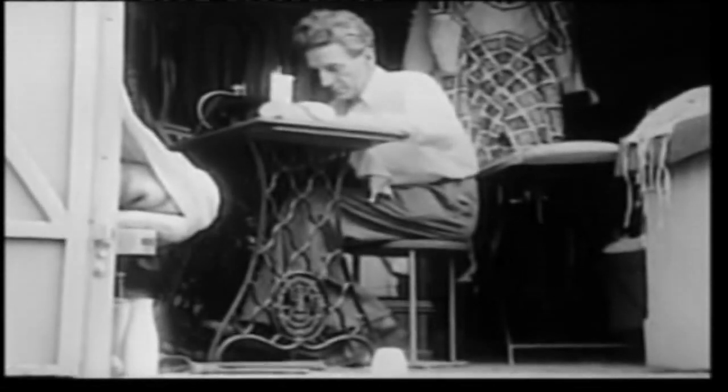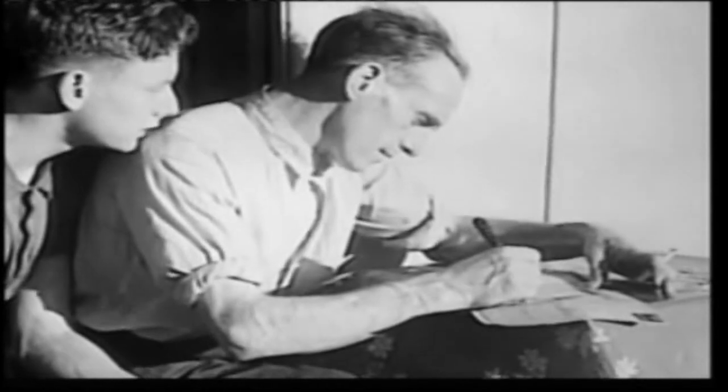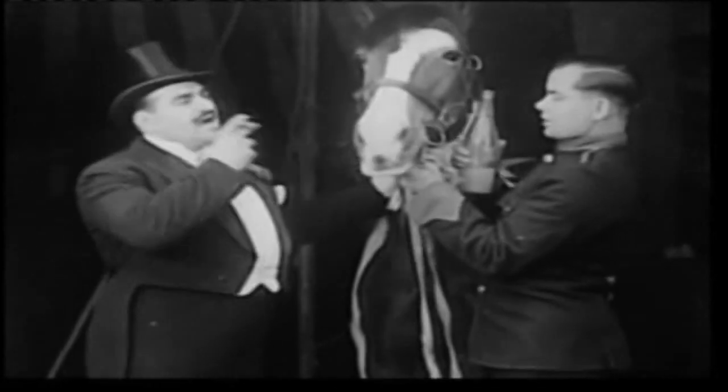The wardrobe master puts the finishing touches to the clothes. Now the boys can take a few minutes to do their bookwork. All is quiet at last, and now he can begin grooming. Inside the stables, the horses are waiting patiently for the performance to begin. This horse has been off his feed and needs medicine. The groom needs some help.